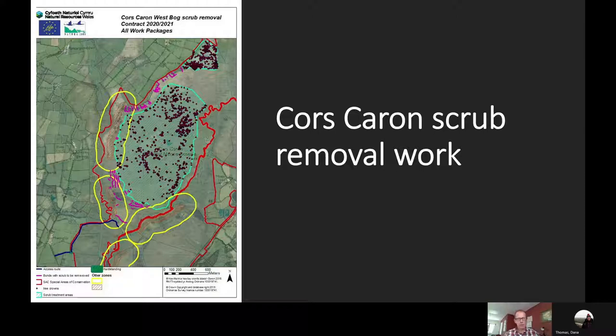Our very first initiation is to go in there and try and deal with some of that to stop the evapotranspiration that you get from leaving scrub on these bog sites. The yellow blobs you can see are out of vulnerable zones. This is a map from one of our work packages that the contractor did last winter for us. So following on from last winter's work, we then look at our dip well data.